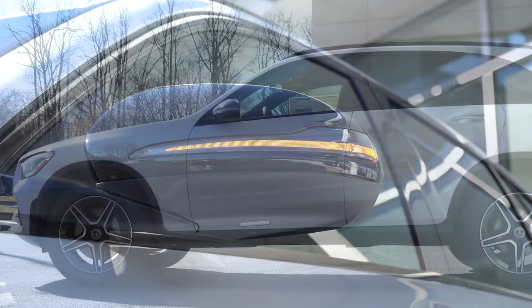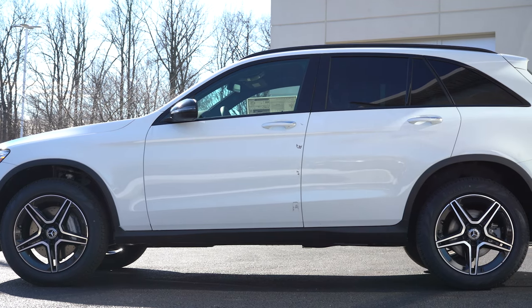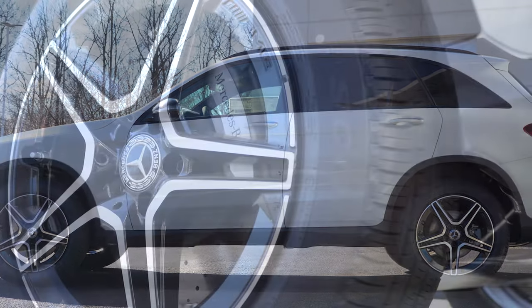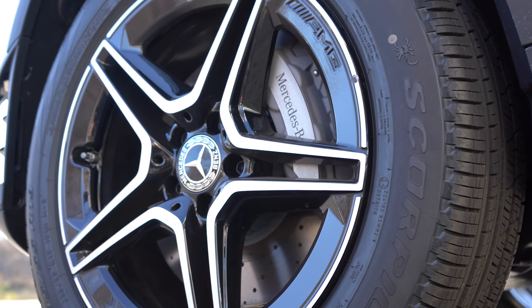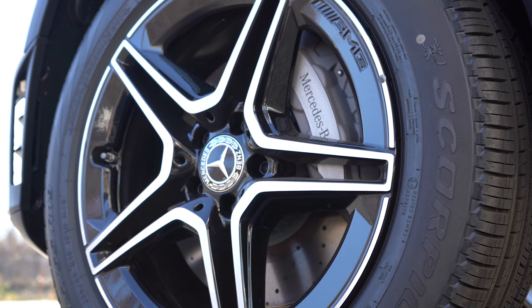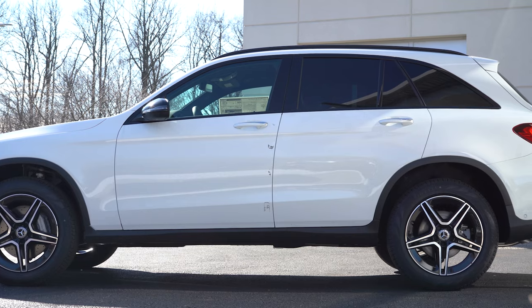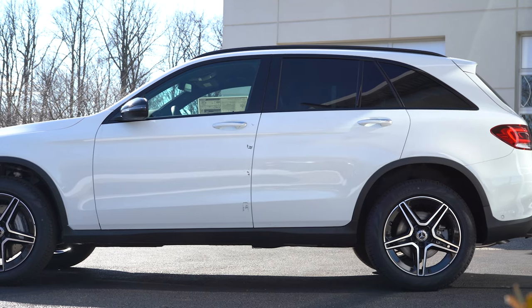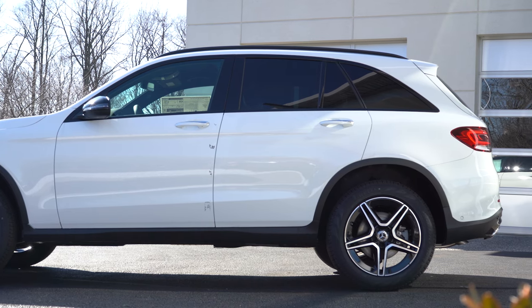Taking a look down at the wheel configurations, 18 inch 5-spoke alloys is going to be the standard setup. 19 inch AMG twin 5-spoke alloys is currently the configuration that you guys are looking at right now, and that of course comes with the AMG line package. And then there are actually plenty of 19 inch and 20 inch wheel designs that are going to be available for some added personalization as well. But now let's go ahead and make our way to the back of this one.